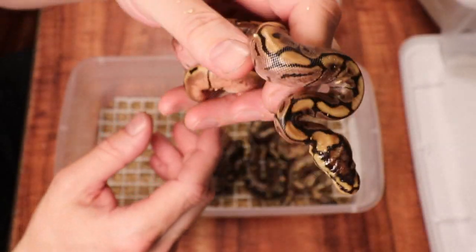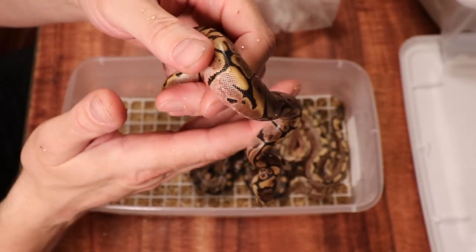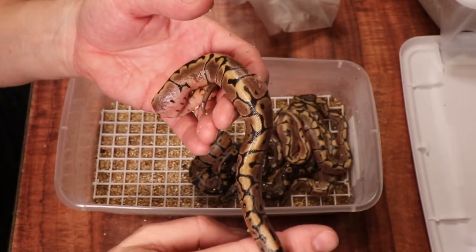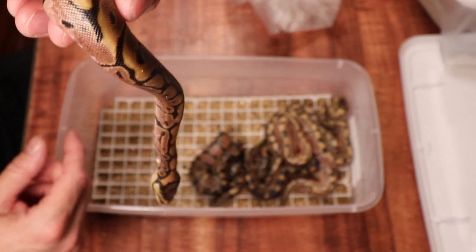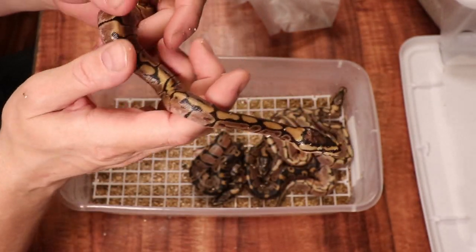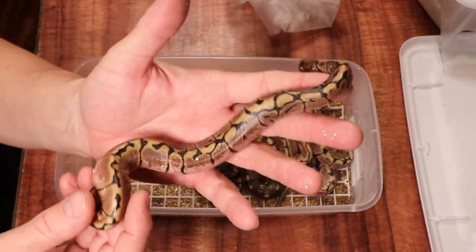And let's take a look at this one, see if he has a head wobble. Not really at all. I don't see any head wobbles on any of the spiders in the whole entire clutch. As a matter of fact, we put 2 of them up in the hatchling rack before, and I didn't see any head wobbles on the other ones at all. These are really looking really good. So I hit the odds really good.